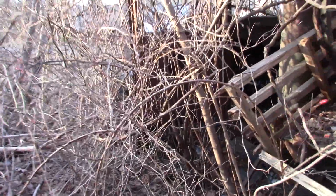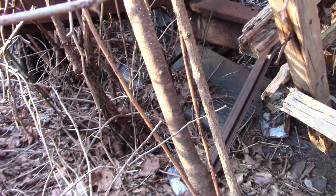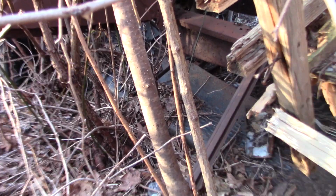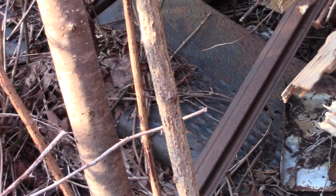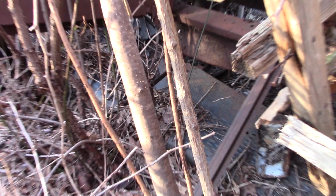Oh, it's got a running board on this side. Not much of one, but yeah, one of the original running boards. I don't think it's connected anymore, but it's there. Just thinking of people that stepped on that getting out of this truck, you know.